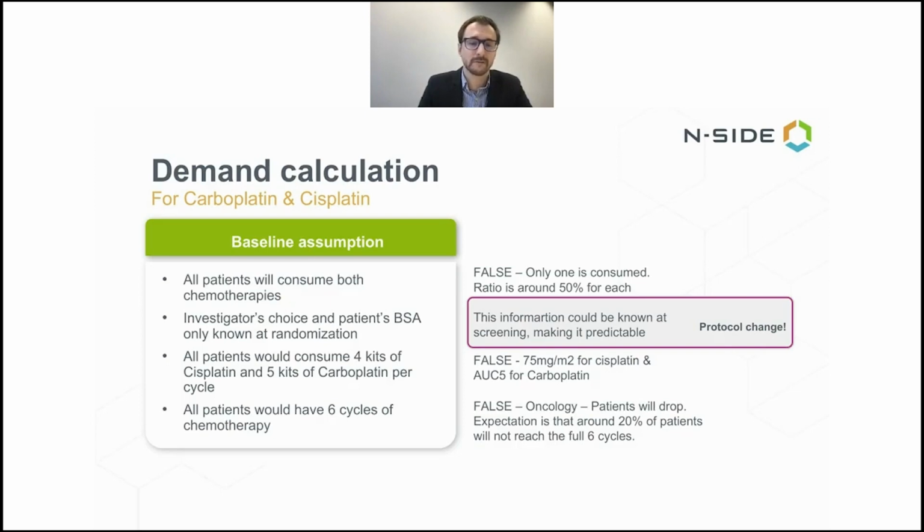If we change the protocol to make the body surface area and the investigator choice tracked at the screening, that would make it a lot more efficient. Finally, we also know that they're both body surface area based. So not all patients are going to take 4 and 5 kits of each. They're going to take a certain amount that is based on their weight or their body surface.